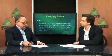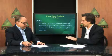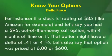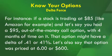I'm following. Go ahead. There's a second part, though, to understand delta. The delta itself will change. It will either increase or decrease in general based on how in the money or out of the money your option becomes. So, for instance, if a stock is trading at $85, like Amazon is, and let's say you had a $95 out of the money call option with 4 months of time on it. That option might have a delta of 0.41 or 41%, and let's also say that option was priced at $6 or $600.